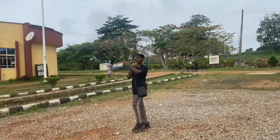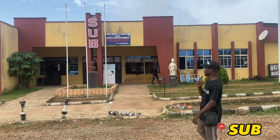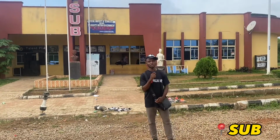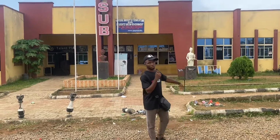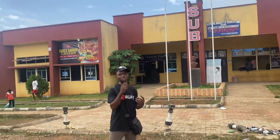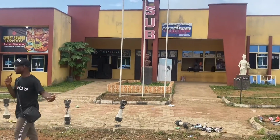Alright, so this is our student union building. This is where the main bosses in student affairs are. We have our student union president there. We have the student union faculty for the FUTA Super Association having their office here. So if you're having issues as a student and want someone to fight for you, check out this building. It will help you out a lot.